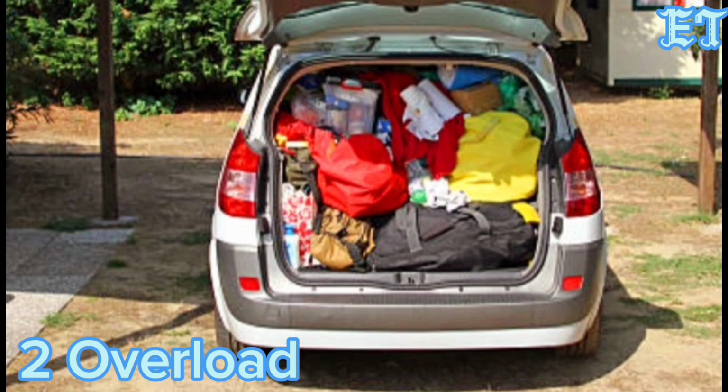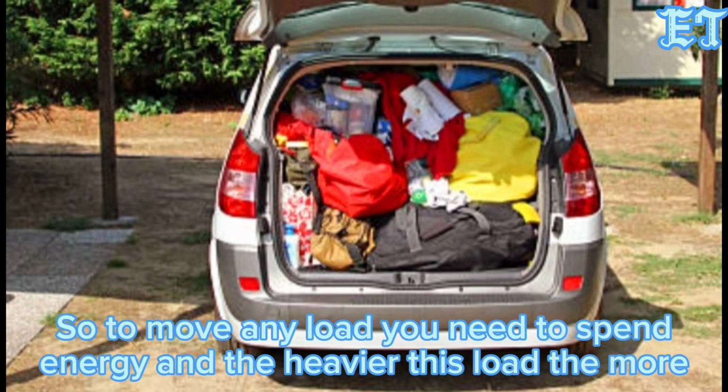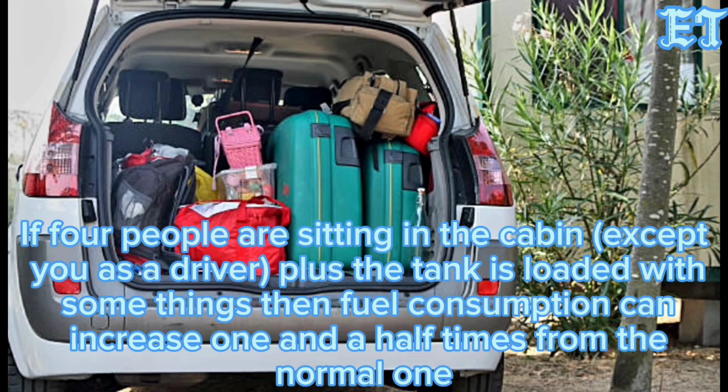2. Overload. An increase in the mass of the car directly affects the increase in the fuel consumption. So, to move any load, you need to spend energy, and the heavier this load, the more energy is needed. Accordingly, fuel consumption increases. If 4 people are sitting in the cabin, except you as a driver, plus the trunk is loaded with some things, then fuel consumption can increase 1.5 times from the normal one.